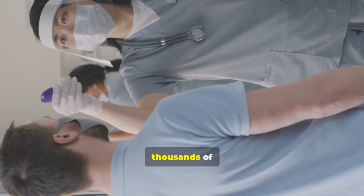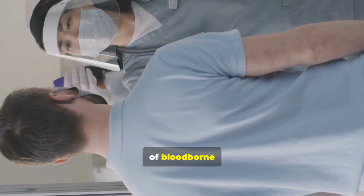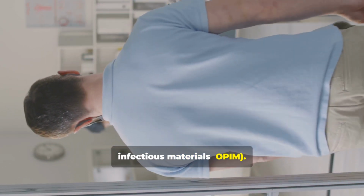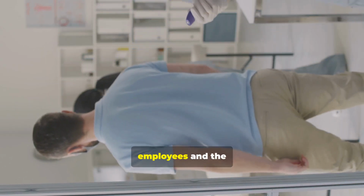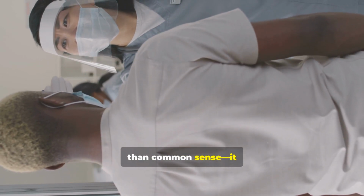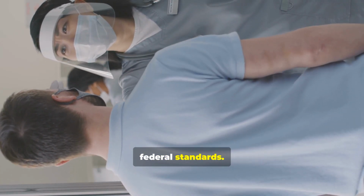Every day, thousands of healthcare and industrial professionals face the hidden hazards of bloodborne pathogens and other potentially infectious materials, OPIM. Safeguarding both employees and the communities they serve demands more than common sense. It requires unwavering adherence to a robust framework of federal standards.